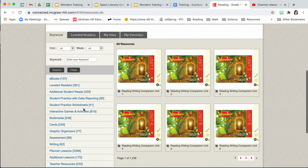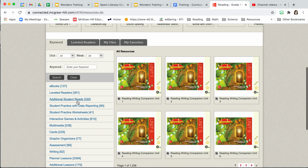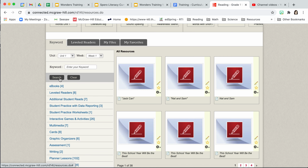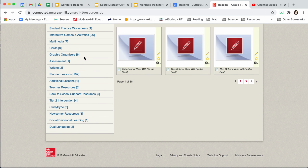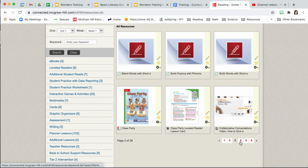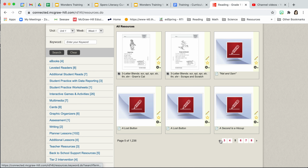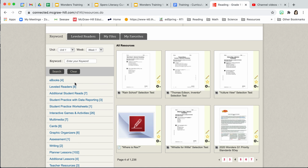But what I want to show you is down here on the bottom. Down here is every single thing in the entire curriculum. It has mostly just the first grade level stuff, but then there are some leveled readers that you have access to from different grade levels. You can look through all of this and see what is available to you. If I click Unit 1, Week 1, and then just hit search, what is going to pop up is a little bit less than what it had before. So we've got a lot of resources, but these are just the specific ones that have Unit 1, Week 1 materials in them.